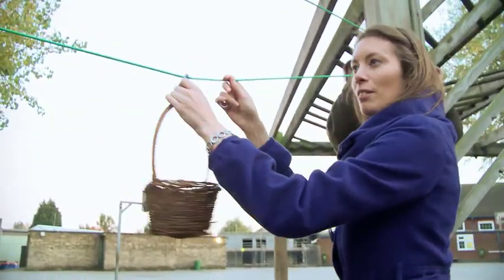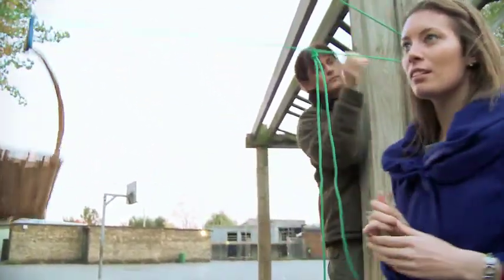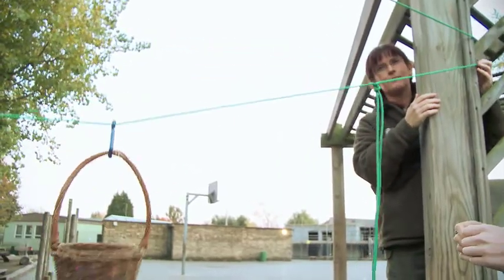It's going to stay on there. It's going to keep moving, isn't it? Yeah. You do, don't you? You need a pulley here. Another pulley? Another pulley.